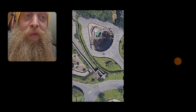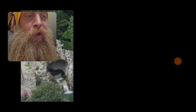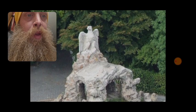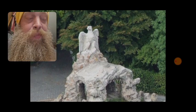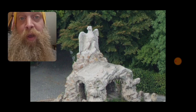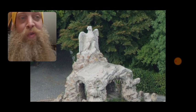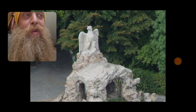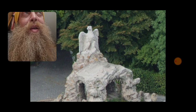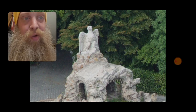Here we go. This is the fountain of the eagle I was talking about. Fontana dell'Aquilone. Okay, we see the eagle on top right here, right? It's at the very top of the fountain. Just like in the Norse tree of life, you always have the bird at the top of the tree, and at the bottom of the tree, you have a serpent. This represents the as above and the so below. This is equivalent to the highest high, an eagle, and the lowest low, a dragon.